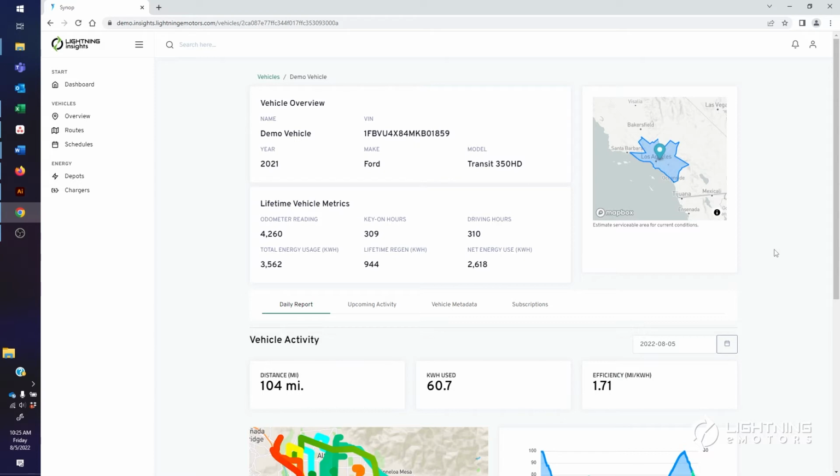Over here on the right, we can see a map of estimated serviceable area for your current conditions. So this takes into account your EV's current SOC, and the border drawn here is the farthest estimated distance your vehicle is able to go in one direction.